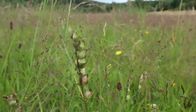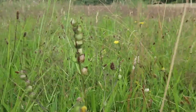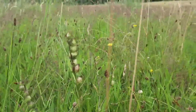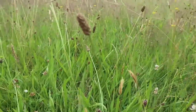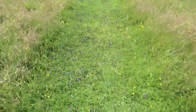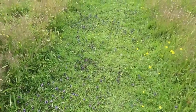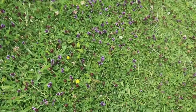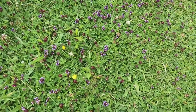Species-rich grasslands like this were once much more common in Ireland, but changes in farming practices, particularly haymaking since the 1960s and 1970s, mean these are really quite rare now. Keeping some paths mown through the longer grass is probably a good idea as it reduces trampling and can also help some species to produce more flower.